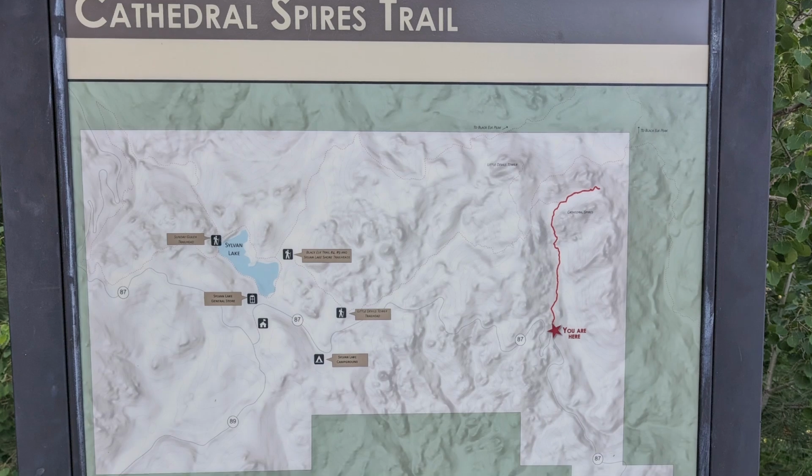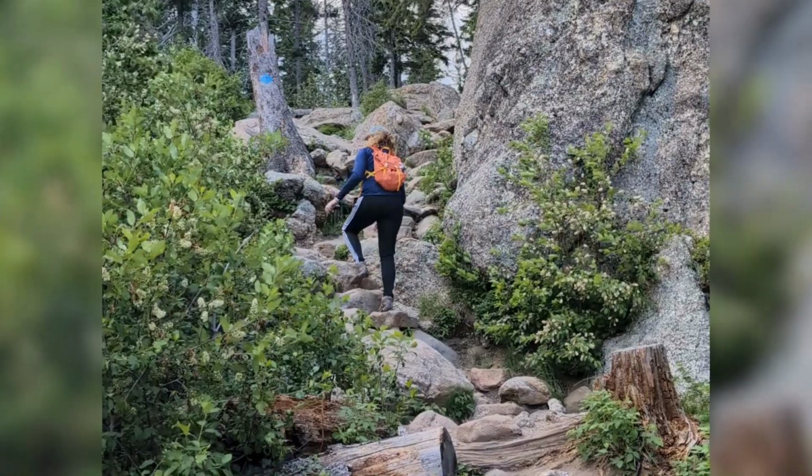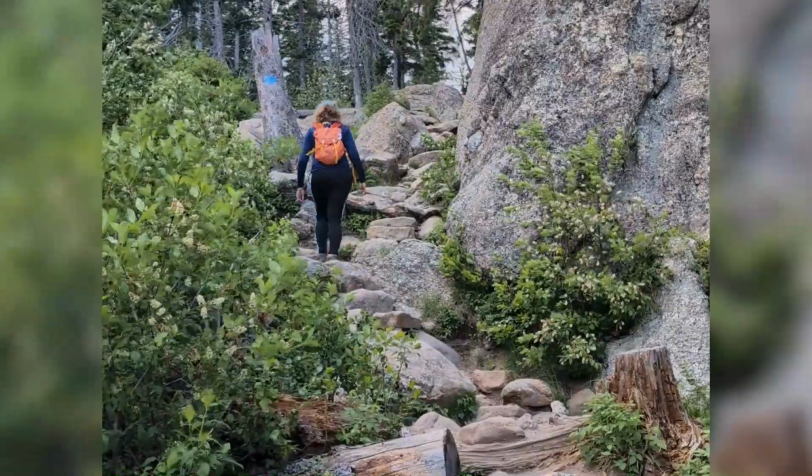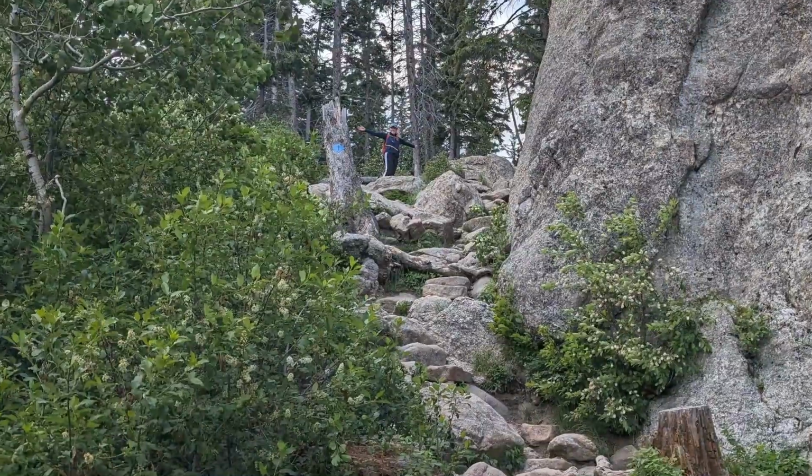It is on the Needles Highway in Custer State Park. Very cool. It's about a mile and a half out, and it says strenuous, but most of it was, I would say, moderate difficulty. There's one hill you have to climb that's pretty strenuous, but you get to the top and it's really cool. That was our favorite hike we did in the area.